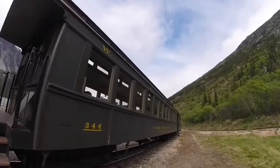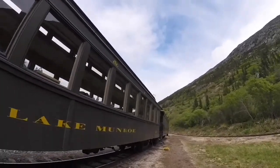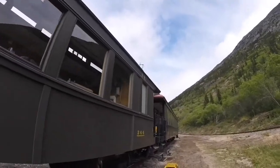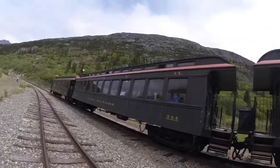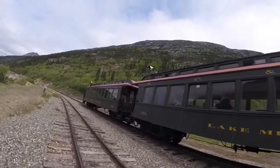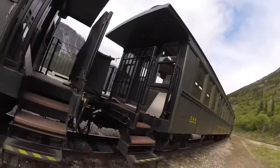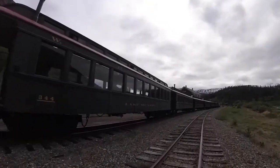White Pass and Yukon 344 was built by Jeff Hamilton in 2004 and is a passenger coach. Also, the car is named Lake Munro. Also, for many years, it had been used on the tracks it has been rolling on, with passengers riding on board it as well. Also, today, it can be seen on the passenger trains on the White Pass and Yukon Railroad, with people riding on board it as well.